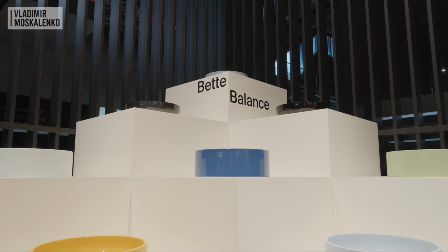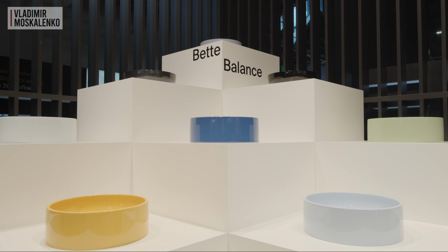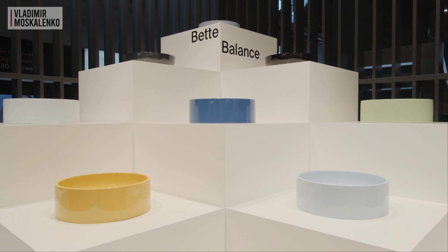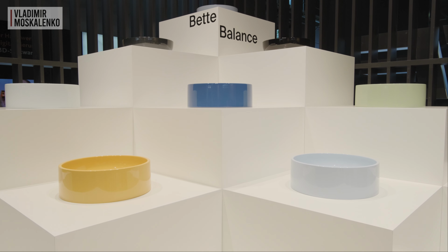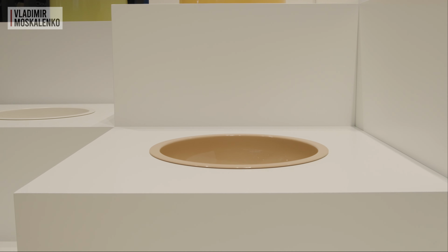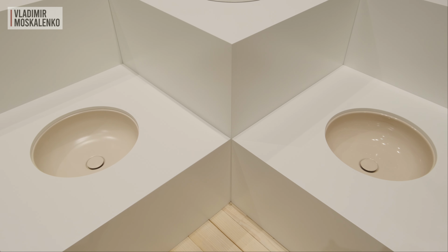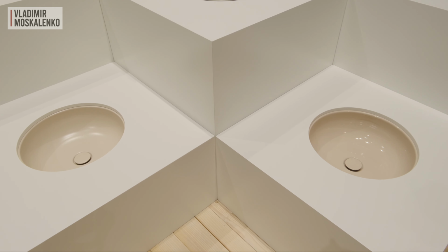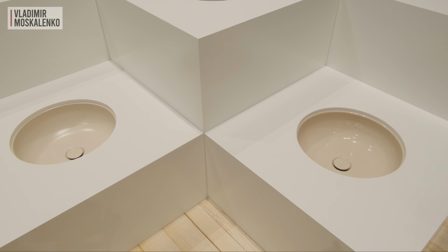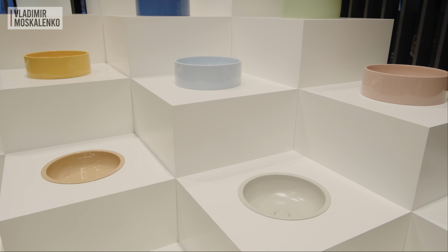It's worth noting that it's the titanium steel that makes the ultra-thin edges of this washbasin possible. The design of the BetteBalance washbasins as well as that of the BetteMono bathtub is developed by the renowned design agency Tessero, with which the company has been cooperating for a long time and which has created a huge number of very successful products for Bette. BetteBalance washbasins have three types of installation: undermount, countertop and inset.